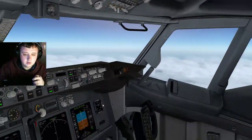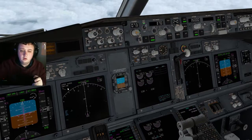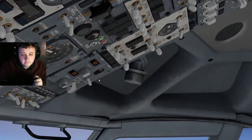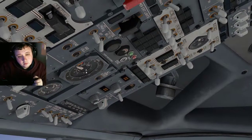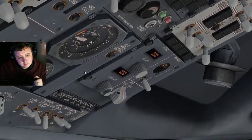I wonder if that turns off the temperature and stuff like that up here. Well, I don't know what that was. The light was yellow, so I turned it off. That's the cabin pressure there from the looks of it.